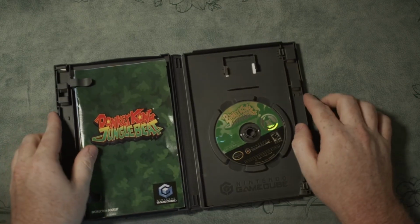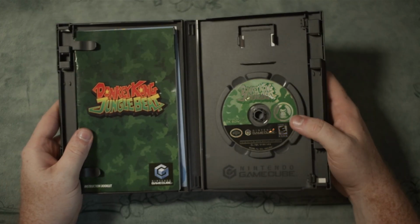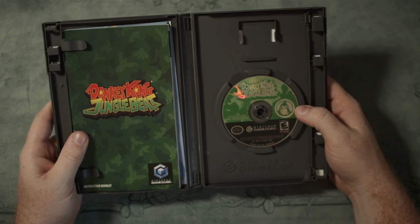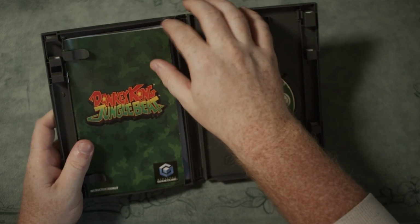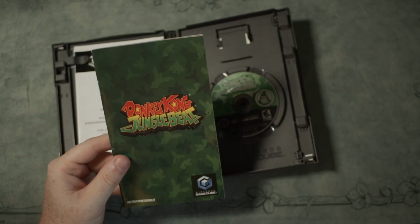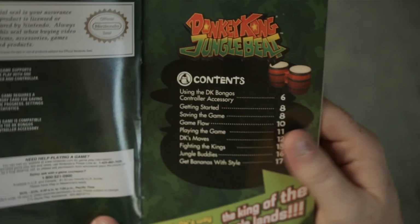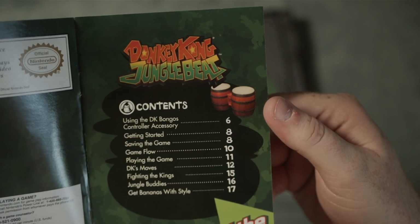All right, let's crack this thing open and let's see what we're working with on the inside. We do got our Donkey Kong Jungle Beat with Donkey Kong right there on the disc, and then we got Donkey Kong Jungle Beat over here on the manual. And let's bust this thing out and see what we're working with. Donkey Kong Jungle Beat. All right, got your little safety information, and again we got a fully colored beautiful manual.